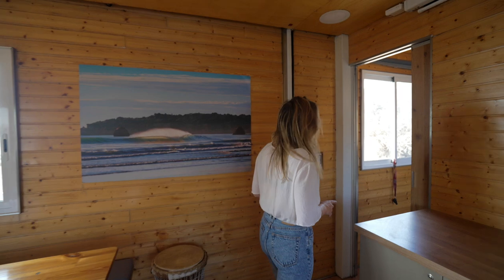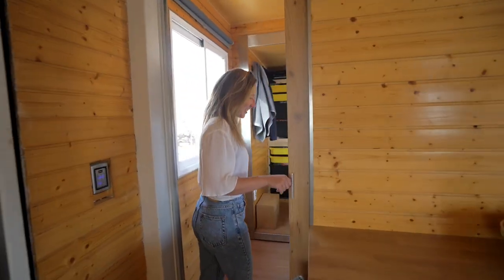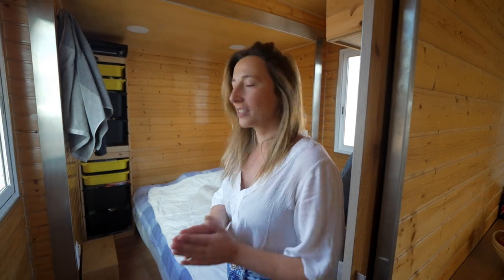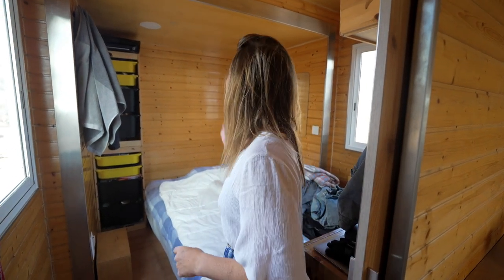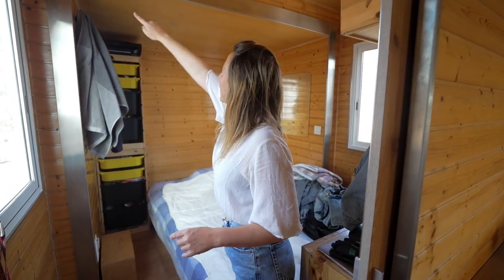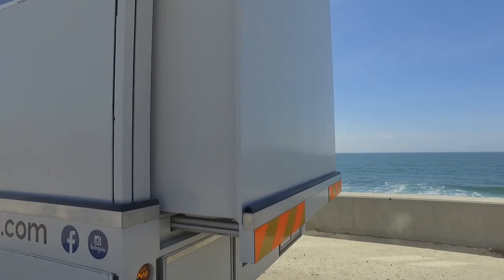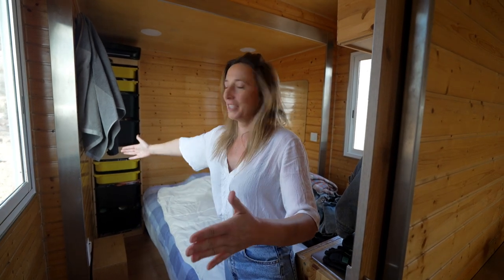Here is our room. It's a bit messy, but you can have a look. So our room also closes. The bed goes against the wall, and then the metal part here is a slide that slides in, and then the room stays half of the size when we close the truck, so this big.